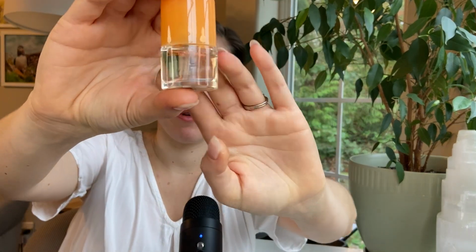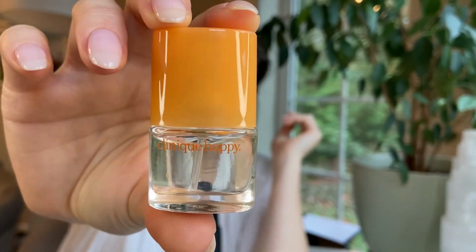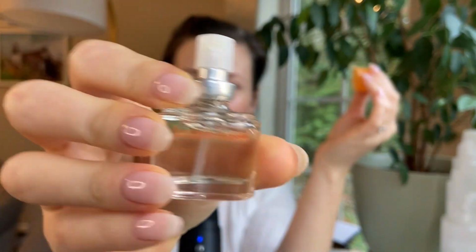Alright, next, this one is an oldie but a goodie. So you probably heard of this if you're a perfume enthusiast. This is a mini by Clinique, and this one's called Happy. So yeah, I love this. It's like 4 milliliters, but it sprays, so that's perfect for me.